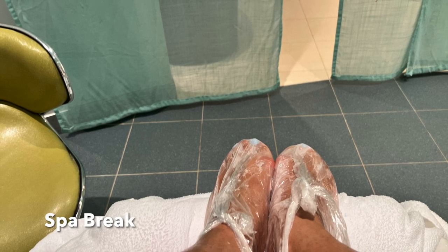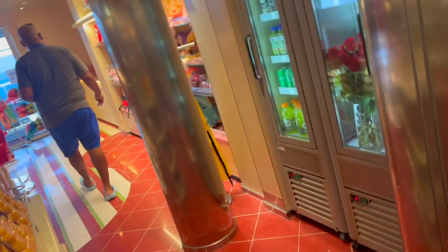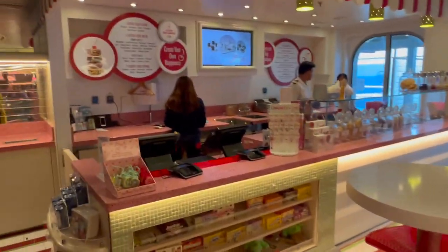All right, so I had to get my toes done. I always wait until I get on the cruise to hit the spa just to get me in that mood. After the spa, I had to go get some candy. I love their little candy store. It's just so cute. This is the Horizon, Carnival Horizon, if I didn't say it.